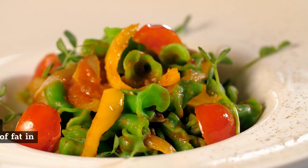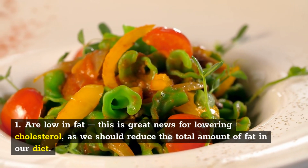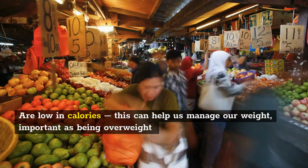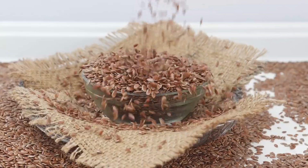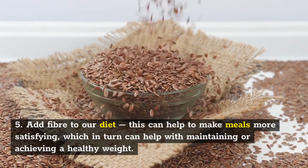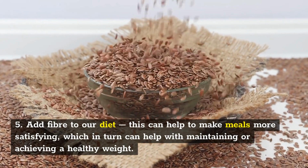Most fruit and veg: 1. Are low in fat. This is great news for lowering cholesterol, as we should reduce the total amount of fat in our diet. 2. Are low in calories. This can help us manage our weight, important as being overweight increases the risk of high cholesterol. 3. Add fiber to our diet. This can help to make meals more satisfying, which in turn can help with maintaining or achieving a healthy weight.